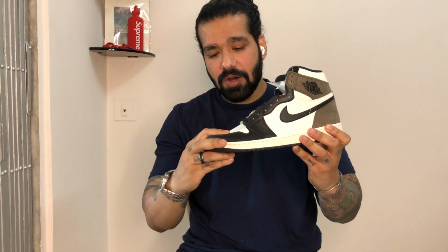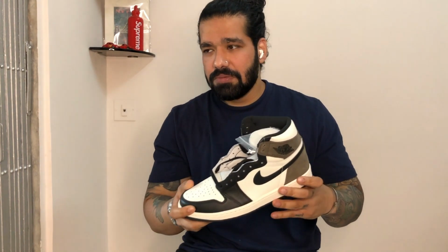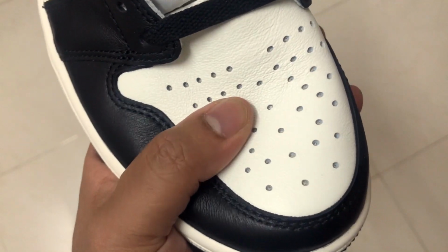All of the black and the sail parts, it's not white, it's actually sail. All of the black and sail parts are all this nice tumbled leather, but it's not anywhere as close to the Shadows or anything. It's not super soft. I always compare them to the Shadows because I think they've got the most buttery upper ever. This one's not as super soft, but it's soft, it's nice enough.